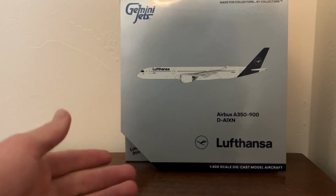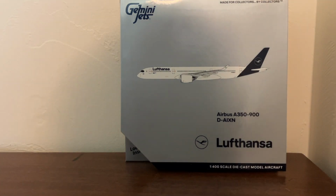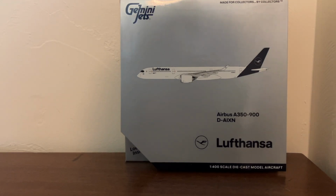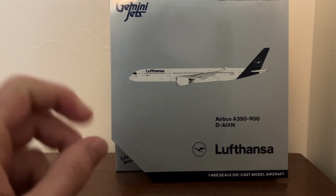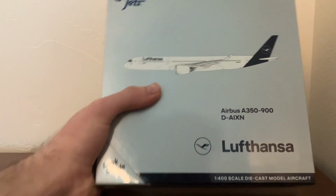This aircraft isn't a new release or anything. If you've been keeping up with my trip reports, you know that I was just on this exact aircraft, and I made a trip report on it. It was Munich to Denver, LH480, and as soon as I found out there was a GeminiJets model of it, I went and ordered it. I believe I got this one off eBay like I did with the Swiss 777 People's plane that I also unboxed in a different video, and now that I got it delivered, I am so excited to open it.